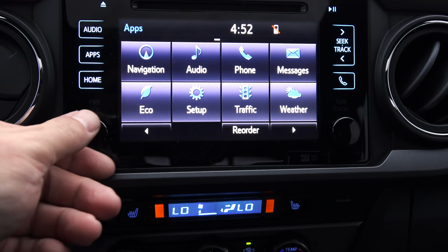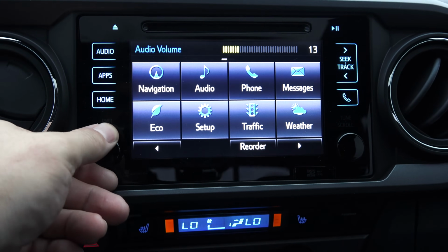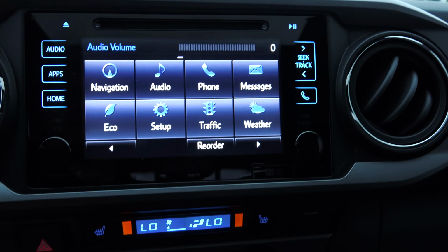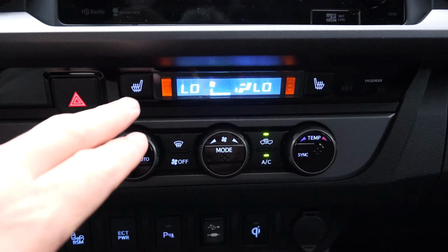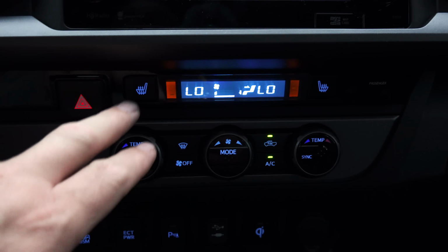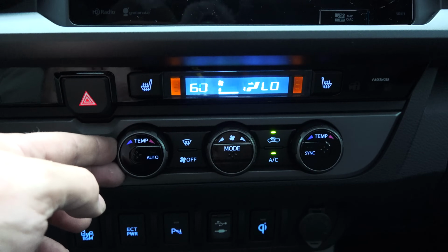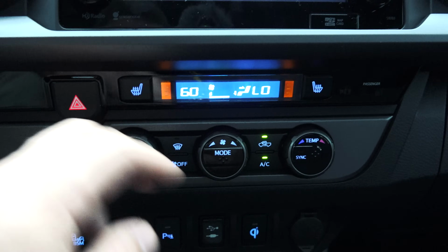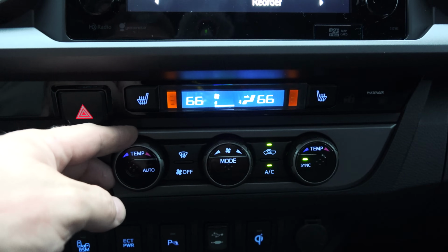You also have a traditional volume here on the left, and then you have tune through the stations there on the right. It's pretty traditional. So down here is your climate control. You have heated seats here on the front. There's the controls for those. Your temperature is dual zone, so the driver and passenger can have their own separate temperature. You can sync those if you want to, and both of them will be the same if you'd like to do that.